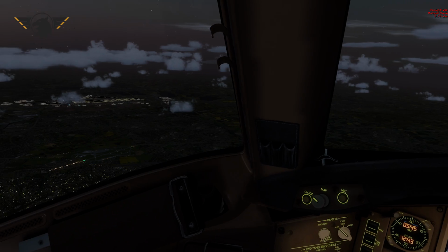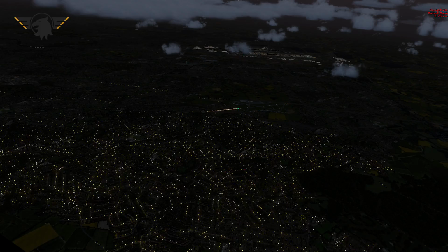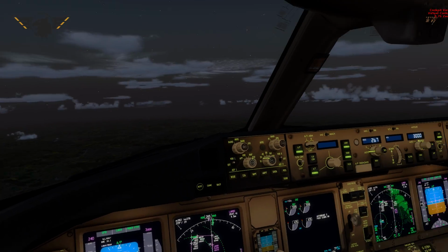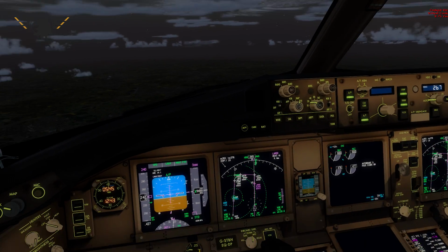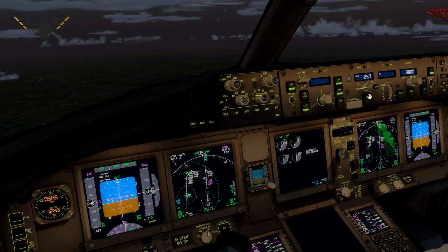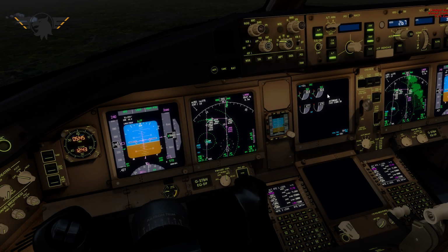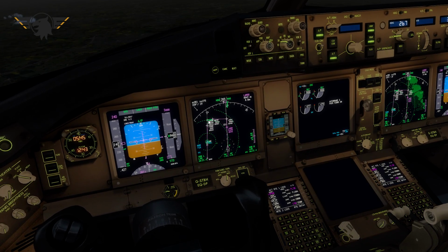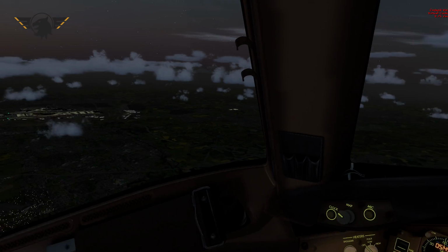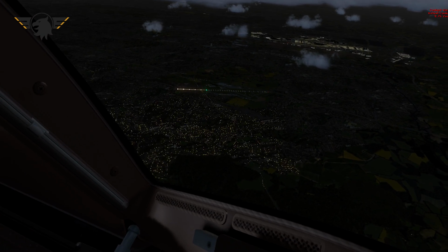Okay, so there's Heathrow. Some nice lighting down there, looks pretty cool. And we are essentially on the downwind leg for runway 09 right. So we're going to start a descent down to 3,000 feet soon. And then we'll make a left turn at 34 miles from Lambourne, and then a left turn to establish onto the ILS/localizer.